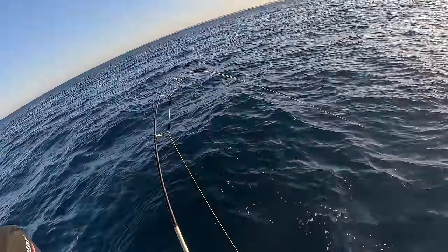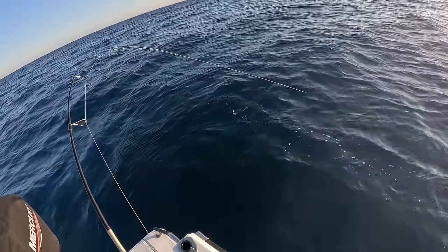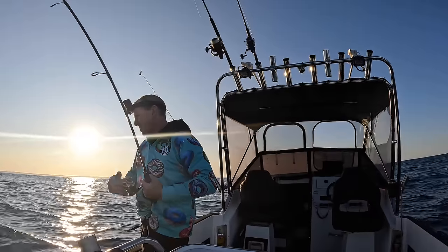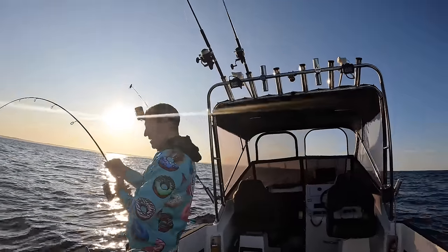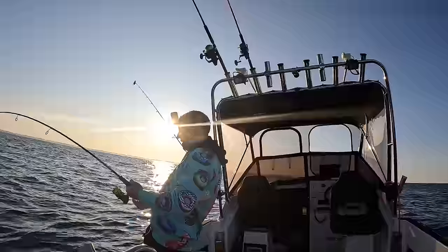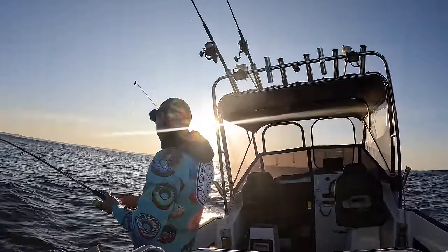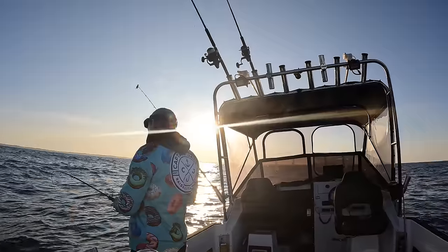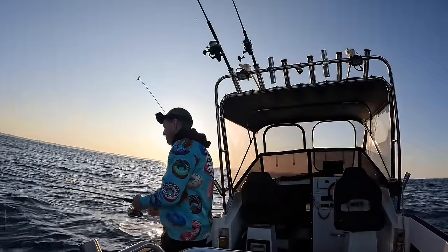Oh wow, look at those big tail pulses. I just can't get any ground on it. You just gotta be patient, slowly work it, be patient. I want to just put my finger on this spool and give it some come here, but I just know I can't with this light gear. Oh, I get some back and it takes back. Heavy fish. Oh well, I got a run if nothing else.